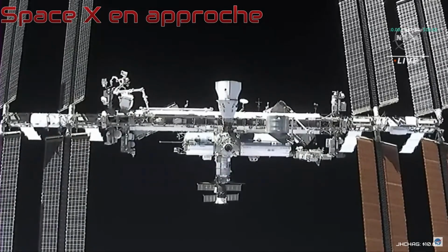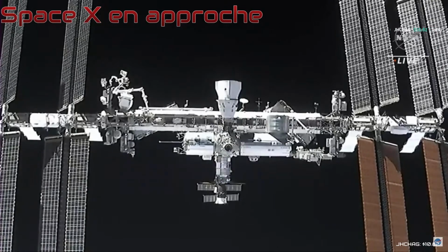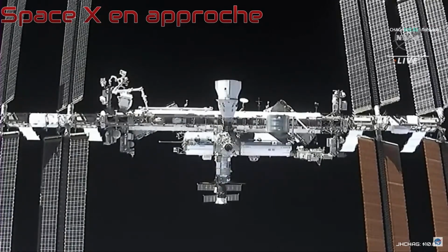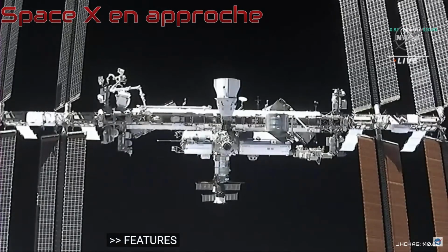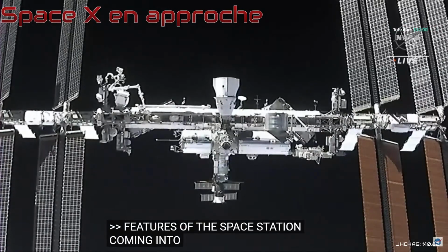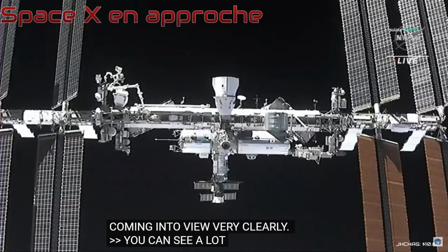The features of the space station coming into view very clearly. Yeah, you can see a lot of the detail there. And as you mentioned, the Crew 1 Dragon.